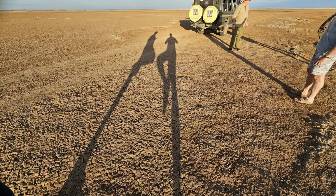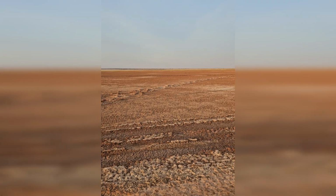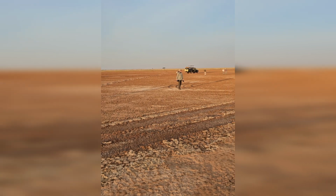Now typically this lake is not supposed to be dry, however every time I have been there, there's been very little or no water. Now this lake is absolutely huge. It takes about 20 minutes to drive straight across it.